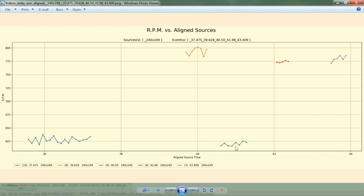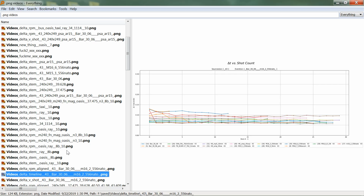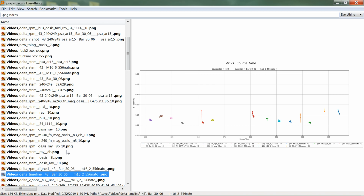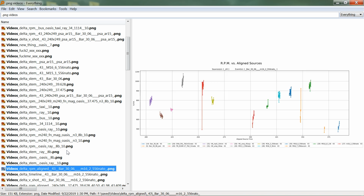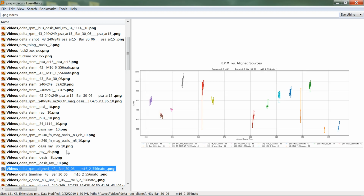And so this might lead somebody to believe that, well, I can separate the 240 from the 249 by cyclic rate of fire alone. That's not the case, and I'll show you why here in a moment. So let's take, this is one video with two guns. Let's take several machine guns. Let's go with RPM on this one.